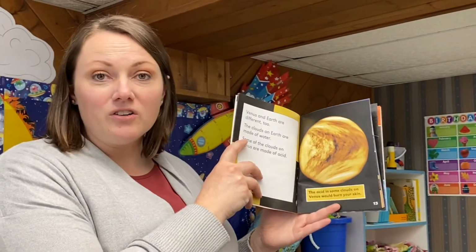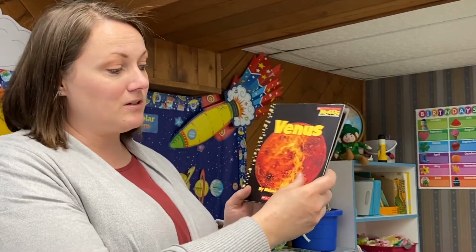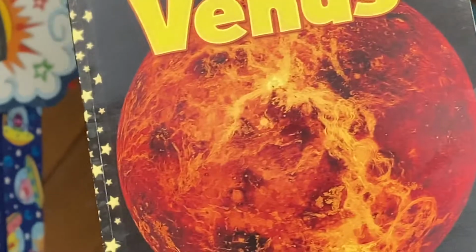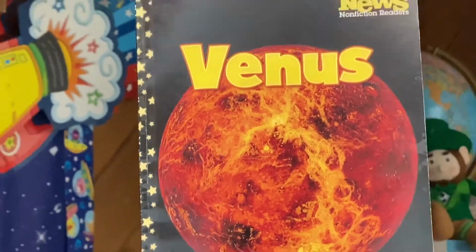If you were to look underneath the clouds on Venus, it would look like this. There are a lot of volcanoes on Venus, a lot of lava, and a lot of sulfur, which is a kind of gas that's poisonous. And if you were to breathe it, it would hurt you and hurt your lungs. So we can't live on Venus.